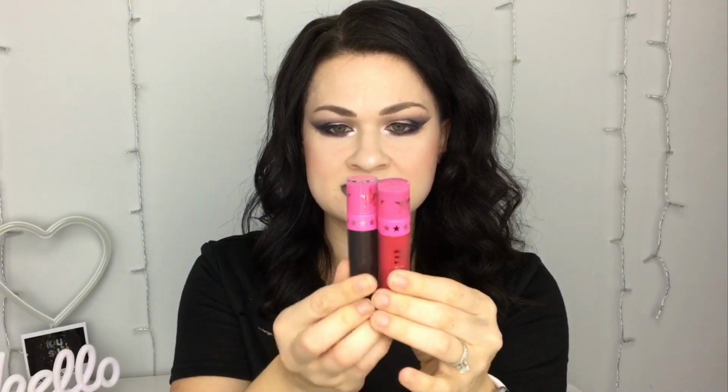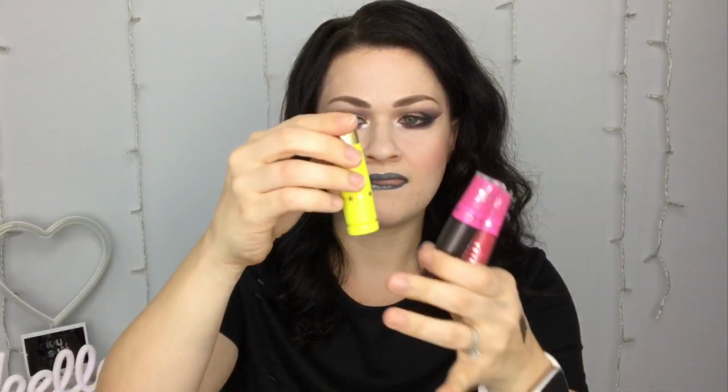All right, so for $40, let's recap. I got two liquid lipsticks, one of them being an exclusive Halloween shade. I got a lip ammo lipstick and then the mini breaker palette. So $82 value. That's probably right. These retail for $18 a piece. I believe his lip ammunition also retails for $18. Maybe it's $16. I don't know.